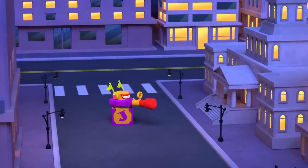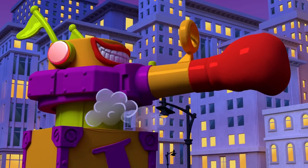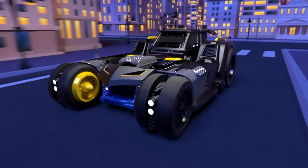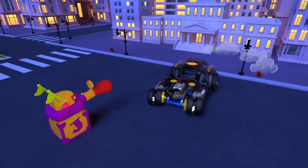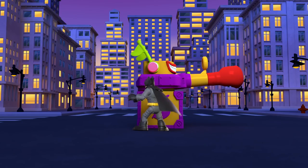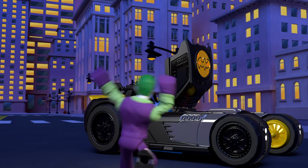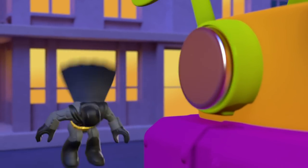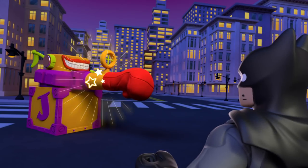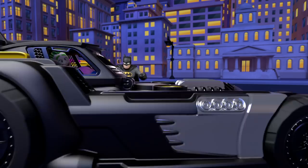Ooh, what's that thing? It looks like a Jack in the Box. The Joker! Oh, he's up to something. Uh-oh, that looks like trouble. Big trouble. Is that the Batmobile? Yes! Batman to the rescue! No, what's the Joker doing? Not the Batmobile! You got this, Batman! Kapow! Boom! Busted! Batman! Oh man, the Joker stole the Batmobile!